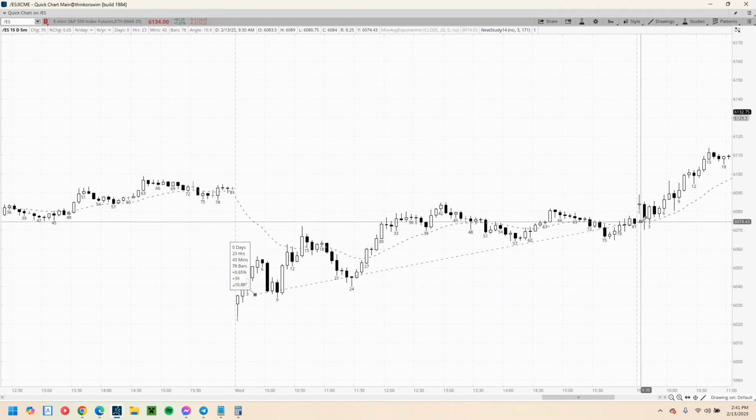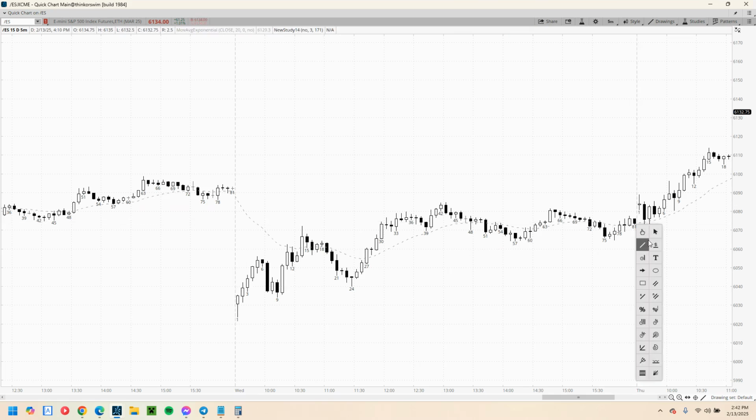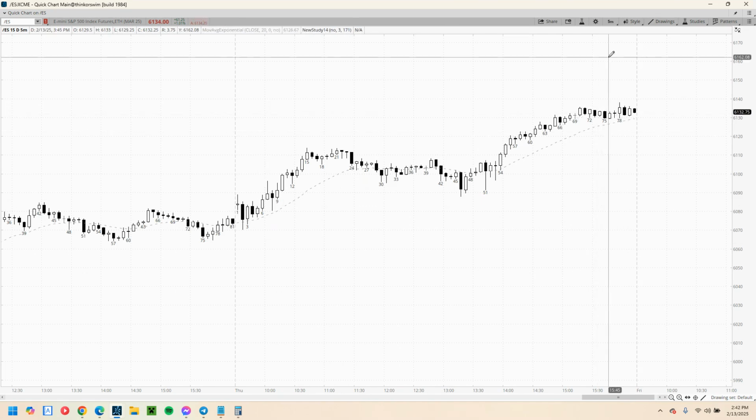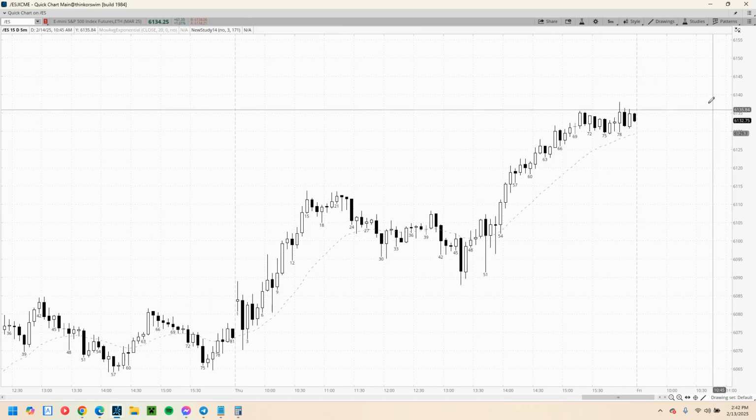Yesterday, you bought above 1, you made 38 points. So you're up almost 60 points. Today, you bought above 3, and you made 50 points. So you're up 100 plus points this week. You're absolutely doing great this week.